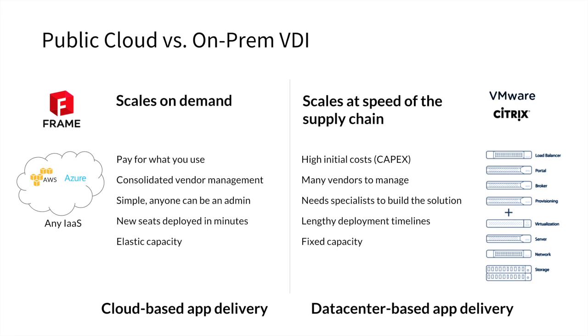The other benefit of the cloud is you don't have to build a data center. It's pay as you go, infrastructure spins up and you pay for what you use. There's one vendor whose throat you get to choke if the stuff doesn't work. In your own data center, there's like eight vendors that you're dealing with, and you're trying to figure out whose problem it is, and everybody points fingers at everybody else.